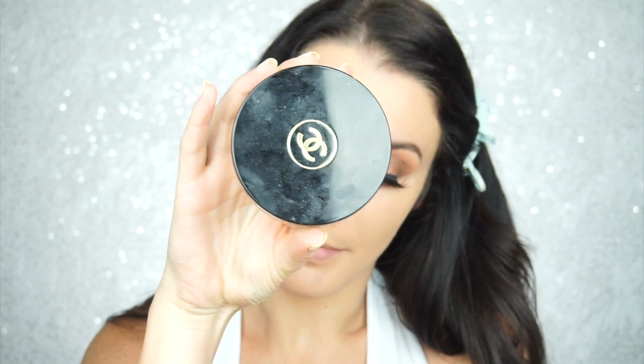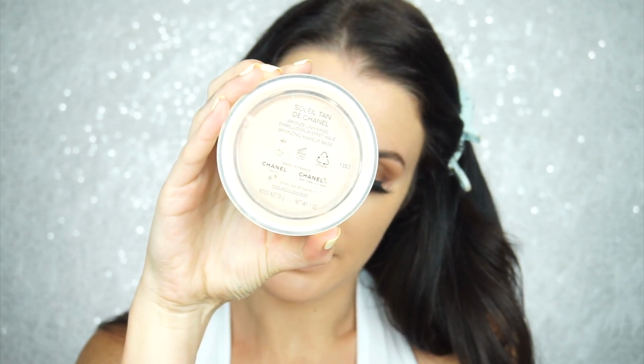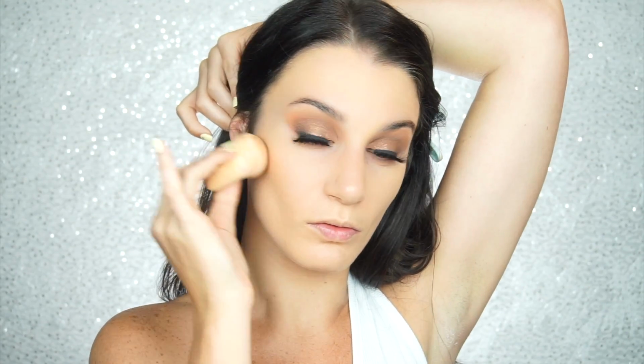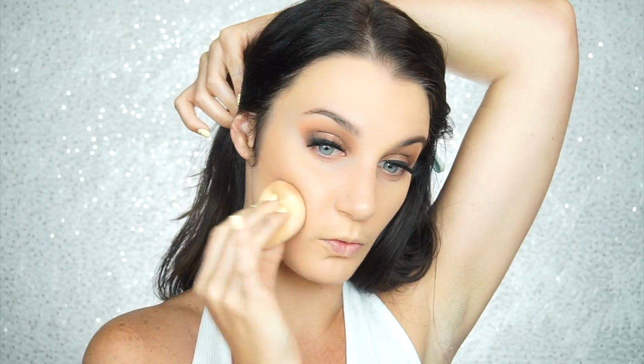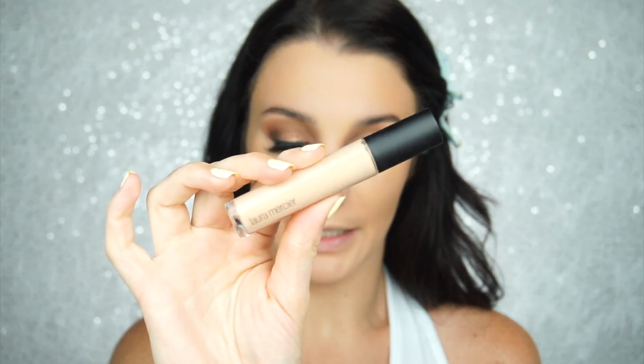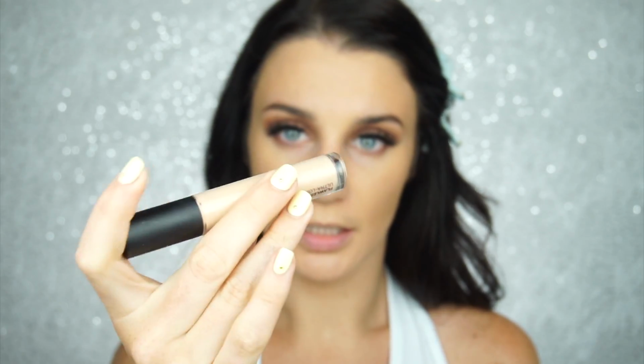Next I am going to use my Chanel Soleil Tan de Chanel, and I am going to warm up my skin. And now I'm going to go back in with my Laura Mercier. I'm so used to saying translucent setting powder. This is the Flawless Fusion Concealer.